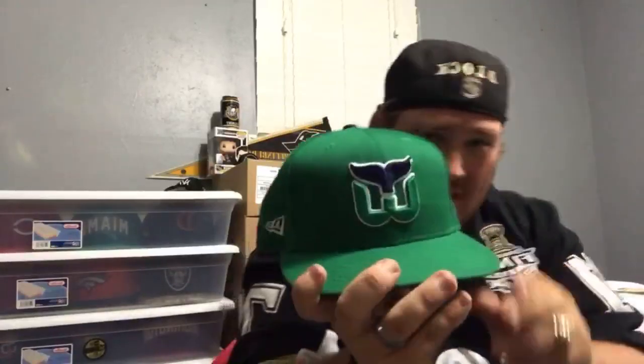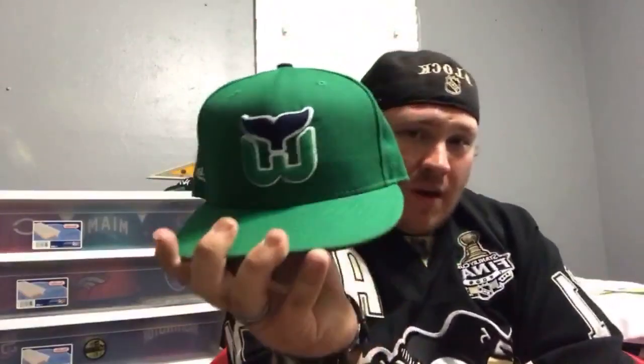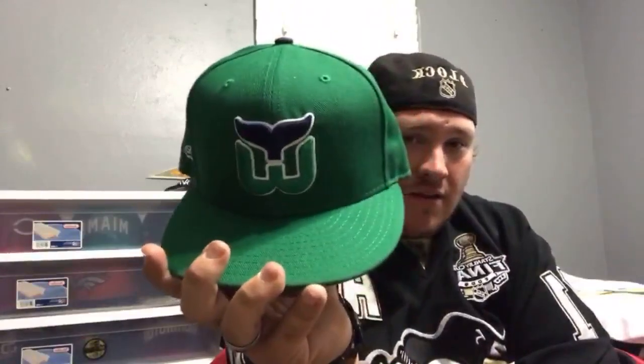Let's go to a defunct team, which has arguably one of the most classic, iconic logos in all of sports, and one of the most well done logos in all of sports. For those of you unfamiliar with them, it is the Hartford Whalers. You can see so many details put into this logo. The classic green, again, this was a cheap pickup for me. But I was able to grab it. I knew I had to get it at the price it was.